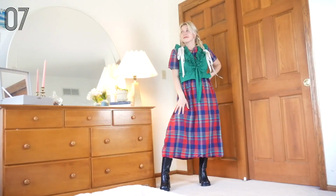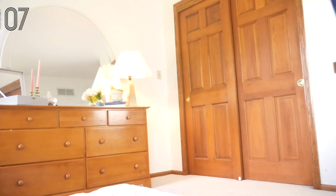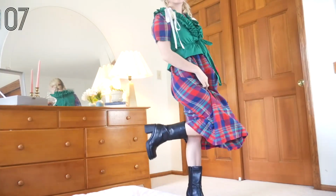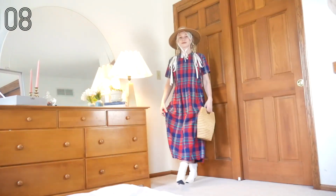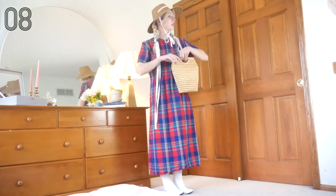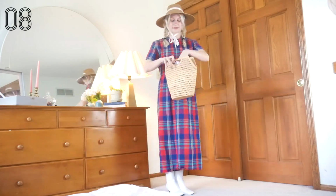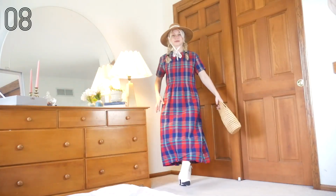It feels less sweet and more like editorial. Finally, of course, for a tough grounded contrast, I added some chunky black boots. I also wanted to style this dress leaning into the plaid prairie vibes a little, so I got rid of the tank top, added the straw hat, so cute, and then took out the ribbons because with the hat ribbon, it was just too much ribbon.